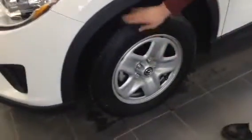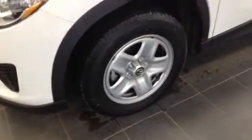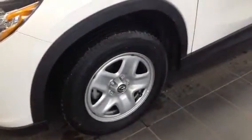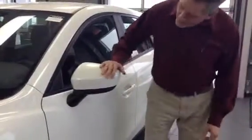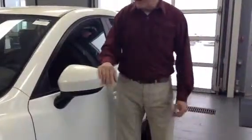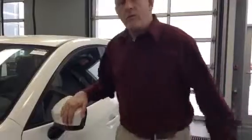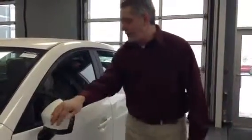Come around the side here, Gene. I'm going to show you a nice low maintenance steel wheel with the Yokohama all-season steel belted radial tire, in very good condition, I might add. Come to the side here, your rear side mirror. Breakaway style. That's a nice feature. Get parked too close, somebody comes through here like that, it could be a couple hundred dollars maybe to replace, but you've got the breakaway, you're not going to be looking at that.